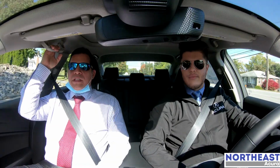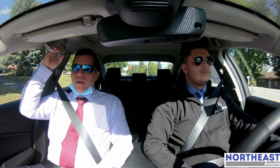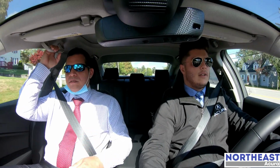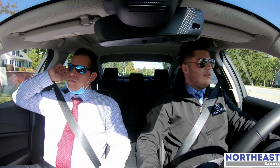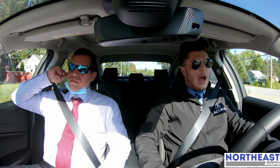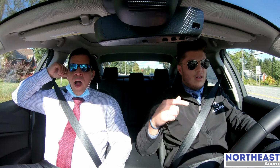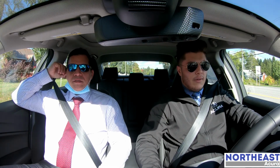So the VSA, does it work more effectively on an all-wheel drive? Because it's pretty much on every model. Yeah, pretty much. Effectively more so on the all-wheel drive, because it can distribute power. For example, if your rear left wheel is slipping, you can power the rear right to regain stability.